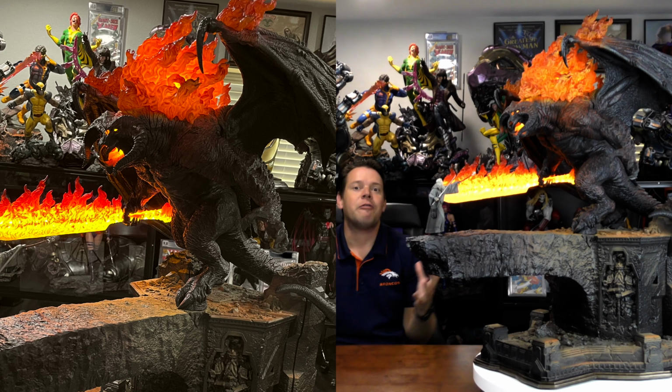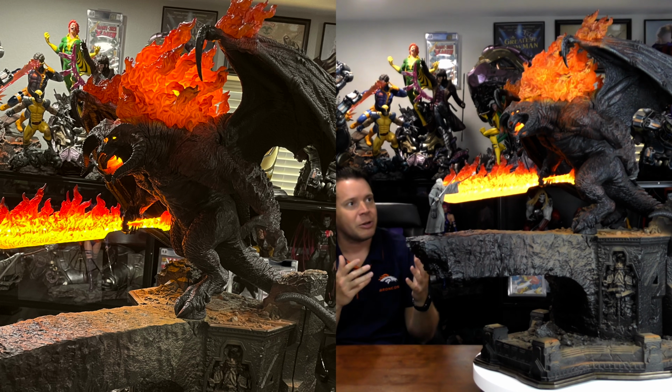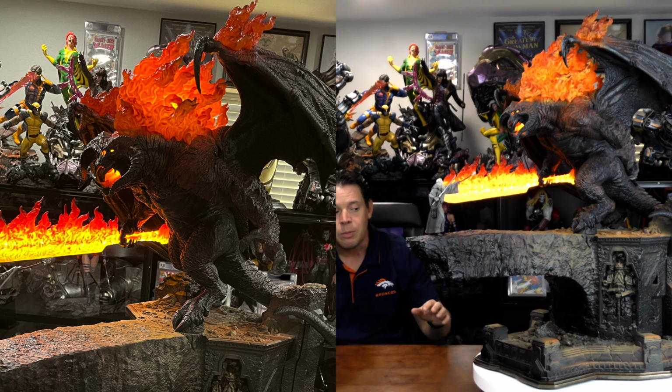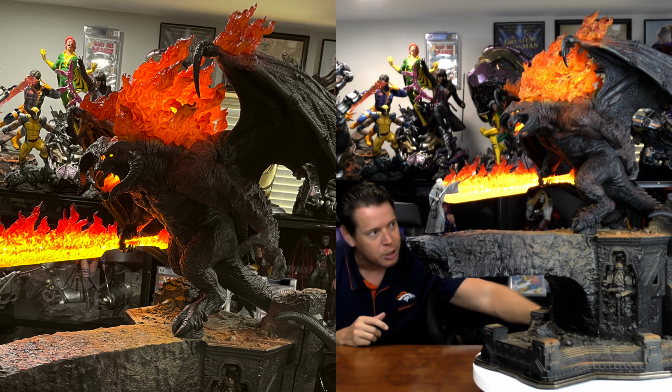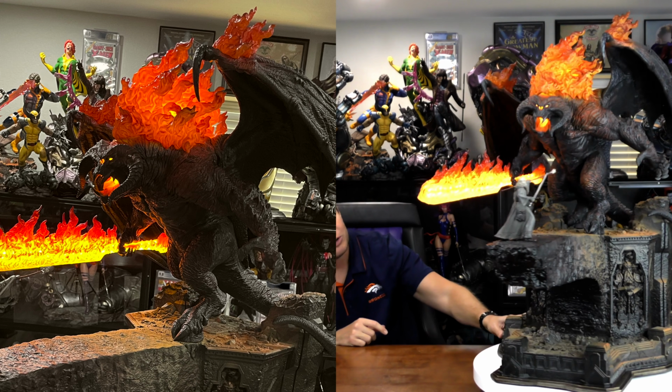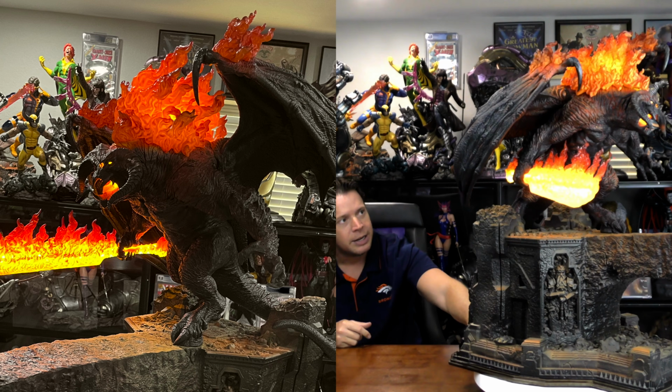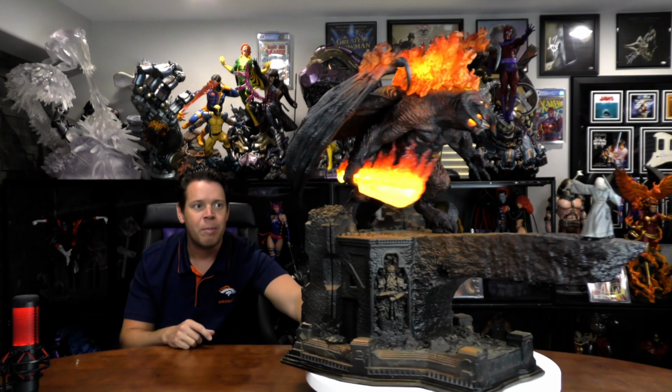And as I said, he's a fire demon. So while he's not necessarily made out of fire, there's lava or fire inside of him. I don't recall. I read the books probably about 30 years ago or so. But he looks absolutely amazing. You see Gandalf ready to strike. He's using both his wand and his sword. And it's just such a badass quintessential scene from the movie. Like I said, arguably the best.